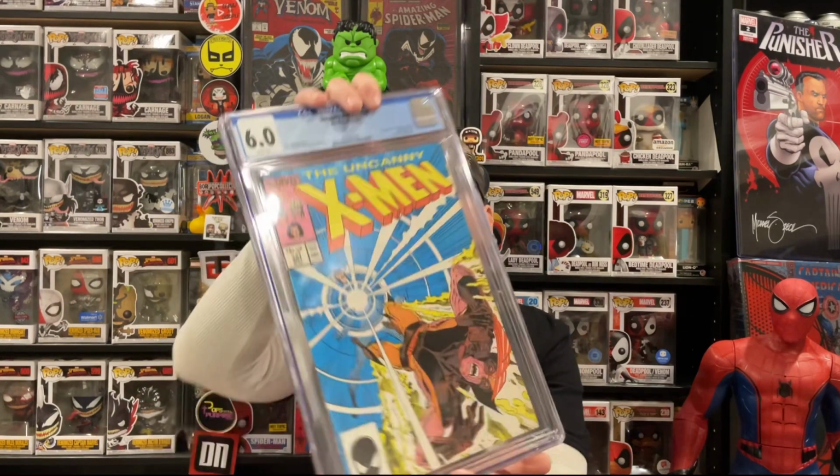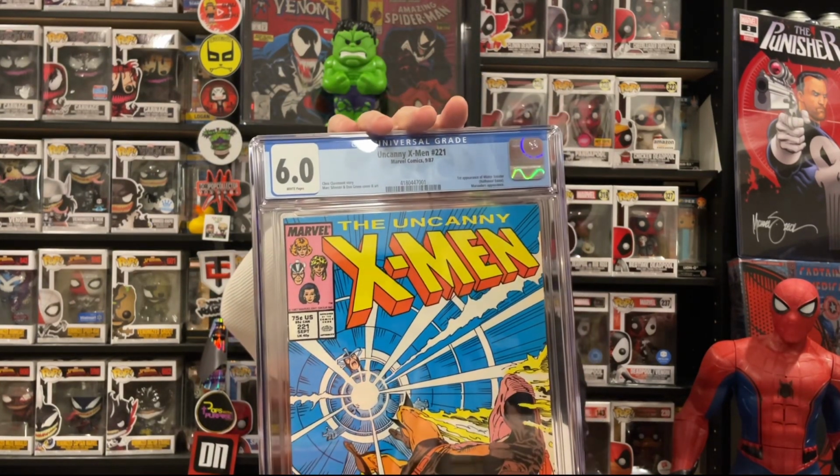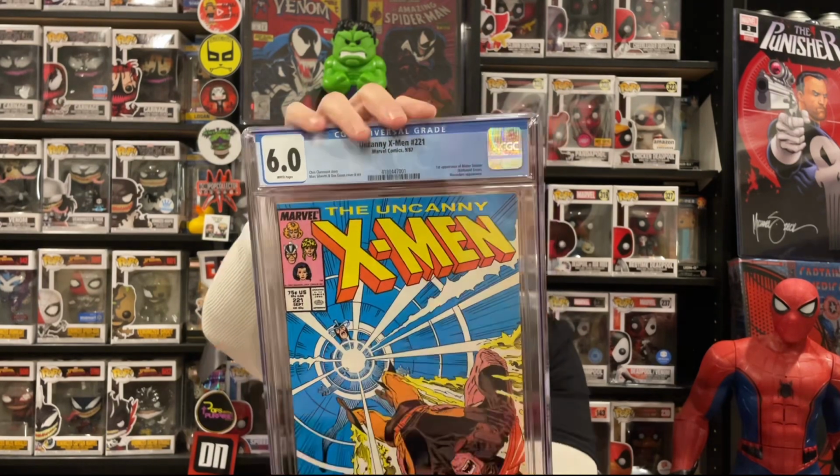That one corner, maybe a little something, but this is the cleanest looking 6.0 I've ever seen in my life. I mean, I wish you guys could see what I see here. Because the spine, everything, I see maybe one color break there. But that's the cleanest looking 6.0 I've ever seen. I don't know what my grader was on or thinking that day. Even on the back, there's no ticks. I have 8.5s that look a lot worse than this. I really don't understand this at all.